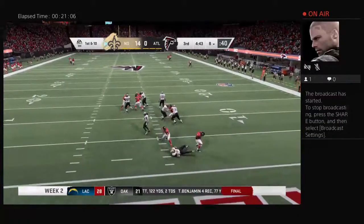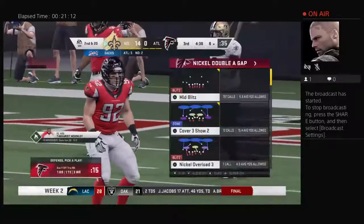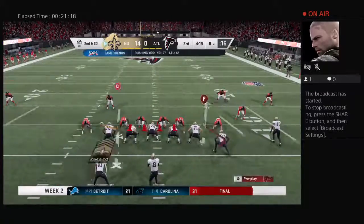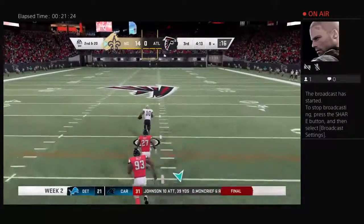And down he goes. Keenum is sacked. That's his second sack of the game, and the best defensive ends do their homework as much as offensive guys do. They know how to beat the offensive lineman across from them, what moves they need to do to set them up. This guy's been pretty good at it all game long.